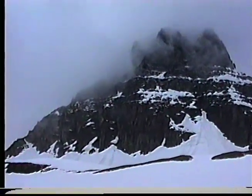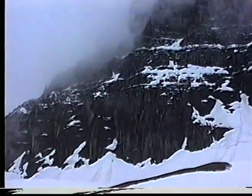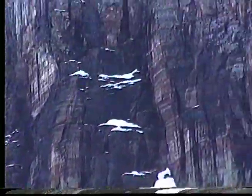Let me check the animals on the slopes there. Usually you see mountain goat over here, or sheep, up on this ridge, but let's check this one out real quick. That'd be a good spot. Let's see here. Come on, focus in. The rangefinder, she's lost. Oh, I don't have it. I have it on manual. There we go. Hey, we found it. Eureka.